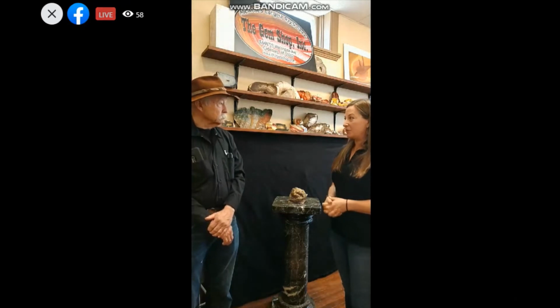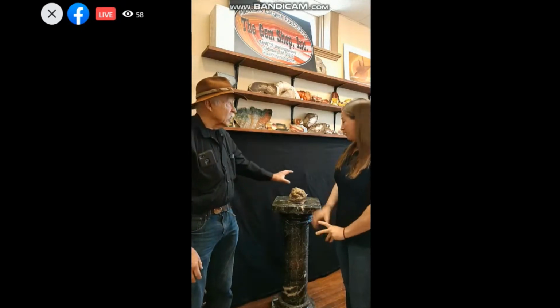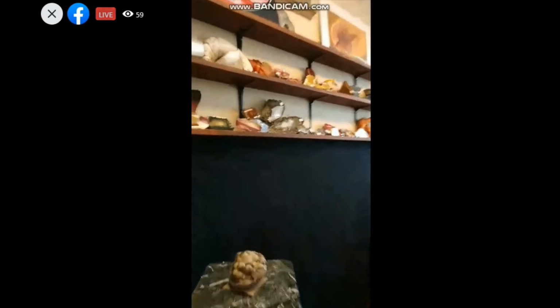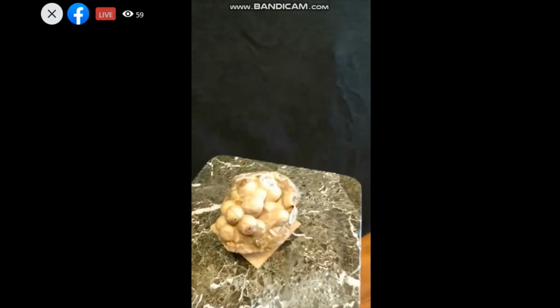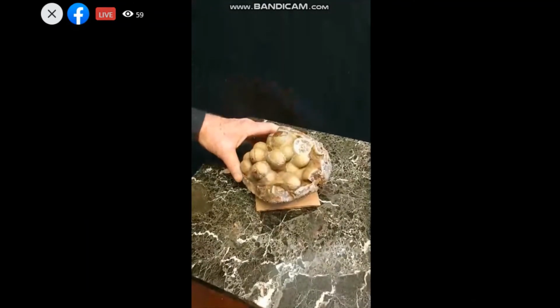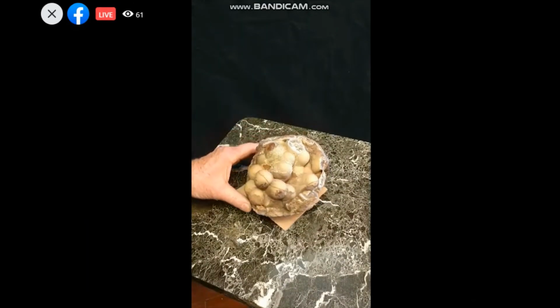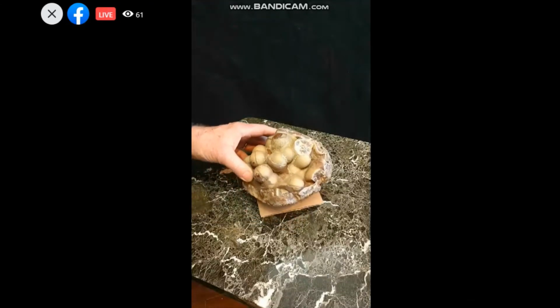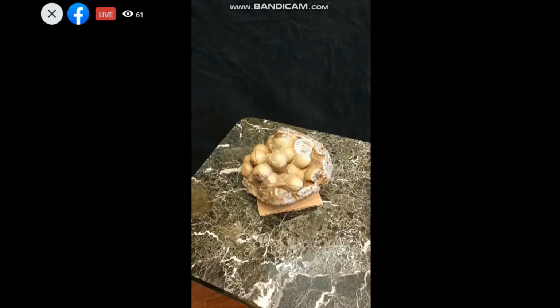So, should we start your lecture on Coyamito agate, or do you want to talk about this first? Okay, Evan, pedestal rock. So we have a pedestal rock for this week. This is a superb Coyamito pseudomorph in the rough. Pseudomorphic Coyamito agate from the Los Alamos area, mined in 2003.